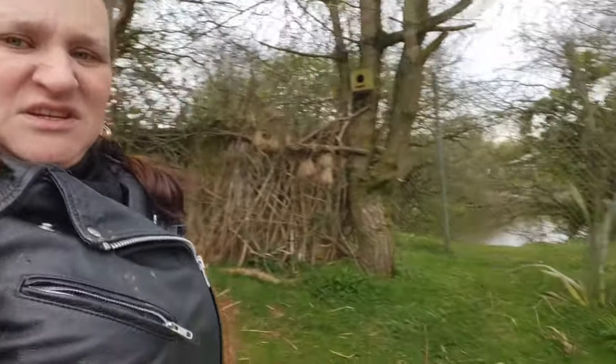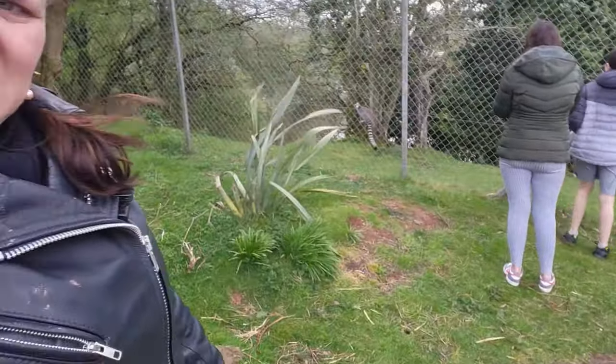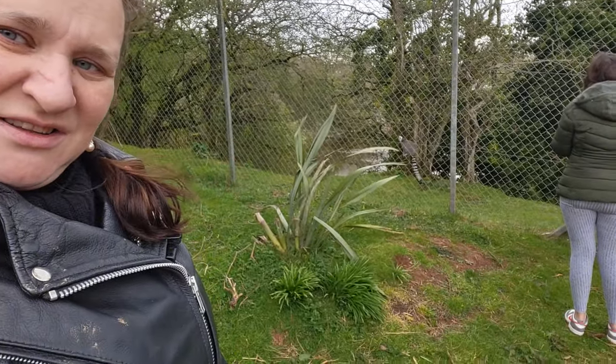Actually, I thought we'll go and see if the tiger's out because the tiger is on the way to Thai Balls. So, let's go and have a look. Let's go and see if we can spot this tiger today, because the other day when I came, we couldn't see no tigers. And then my mic died, so we didn't really get a chance to see anything. But look at this. Lemur in the tree. Absolutely fantastic.